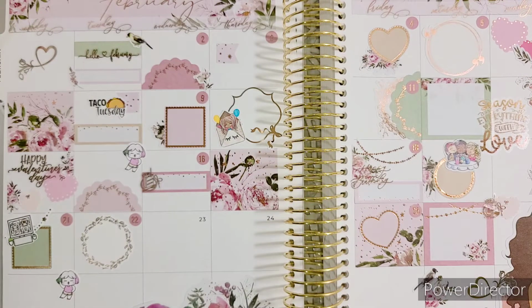How do you guys set your planner up? Do you do a pre-planning, like what I'm doing right here, or do you just do a memory plan? Do you back plan everything after it's done?